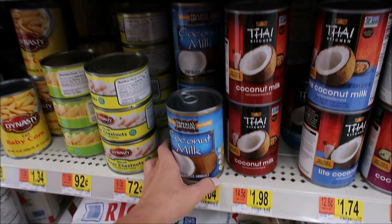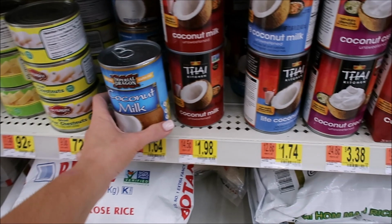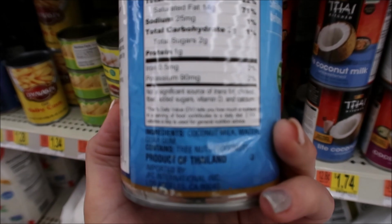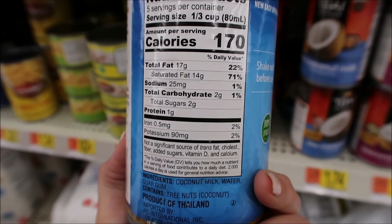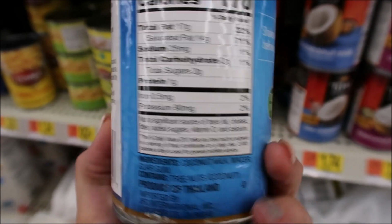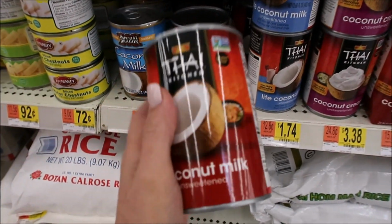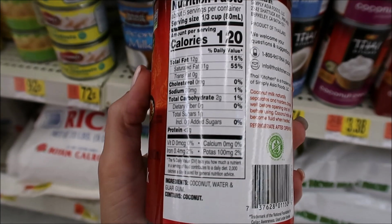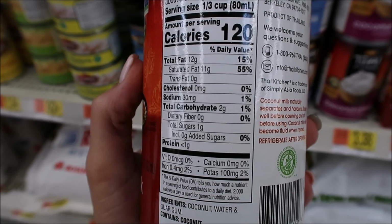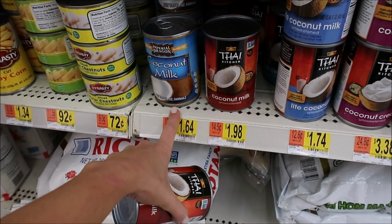And then I also want to point out for the ranch dressing that I use coconut milk. This one is $1.64 per can, and you'll see this one is 2 carbs per serving. It only has coconut milk, water, and guar gum. It is unsweetened, and this is a good option. If you can't find that one, then this one is a good option. Also 2 net carbs, and this one you can see it has only 1 sugar, and that one has 2, but honestly you're not using so much that it would make that big of a difference.